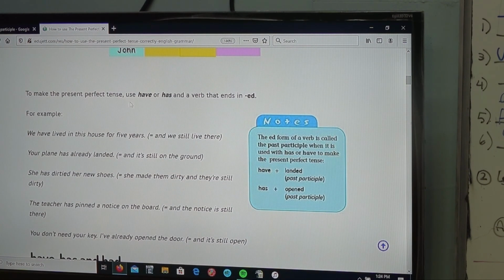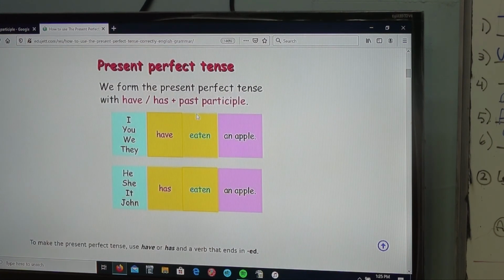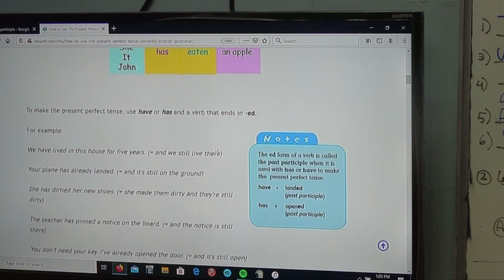Alright, so to make the perfect tense, we have to use have or has, and a verb that ends in ed. But not all verbs end in ed, right? In the past participle, we have, I have eaten. Eaten. Is eaten ending in ed? No, it's ending in en, okay? So some of them are in ed, but some of them are not, right? So you should know how to use the past participle table, alright?